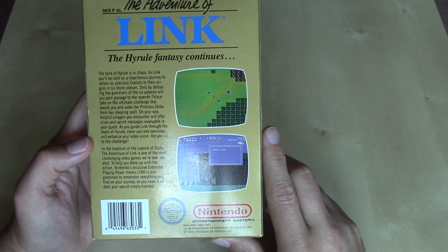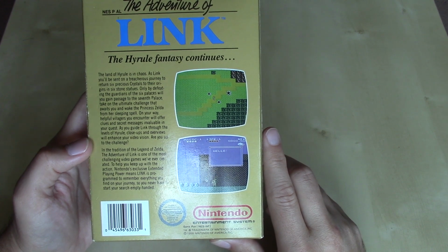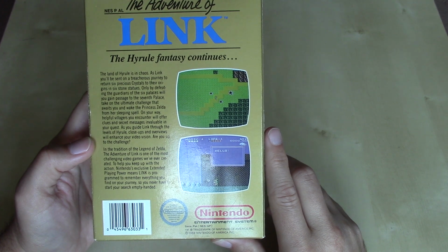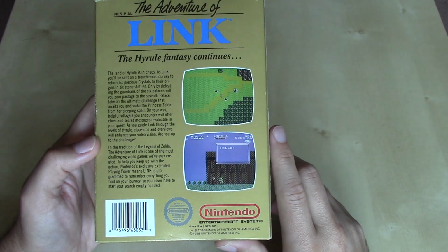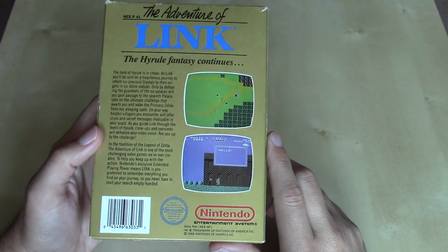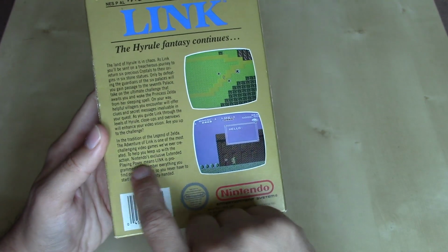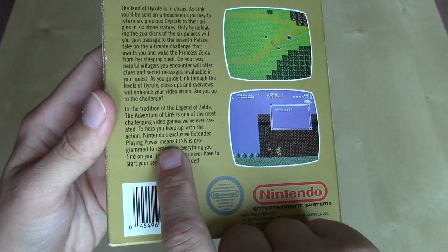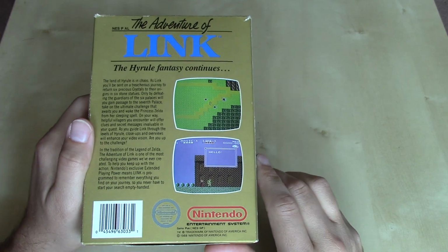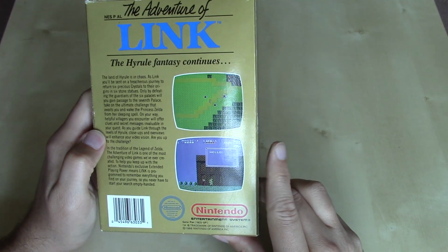To help you keep up with the action, Nintendo's exclusive extended playing power means Link is programmed to remember everything you find on your journey, so you never have to start your search empty-handed. So it looks like Nintendo is calling their battery-backed save extended playing power here. That's a technical term, but Nintendo's trying to, I guess, put it in kids speak, maybe, that we've got a battery backup here, much like the original Legend of Zelda game.